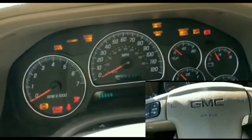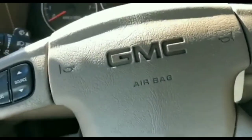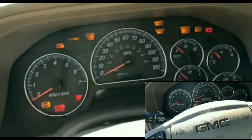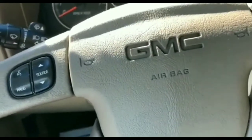Now, I'm pretty sure it's not the starter relay, considering that I hear a click every time I try to turn the car on. I don't hear anything else, just a click. So I'm thinking to myself, okay, I gotta make 100% sure that it's not the relay that's the problem.